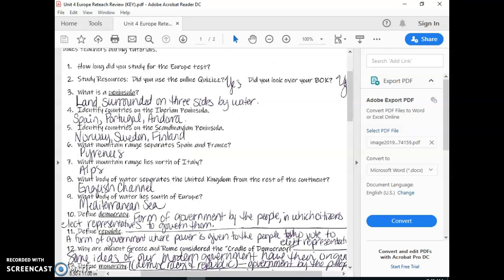The body of water that lies south of Europe, and I mean that lies directly south of the majority of the continent, that big body of water that means middle of the land, sea, is the Mediterranean, meaning middle of the land. Okay, now we're going to get into some vocabulary.